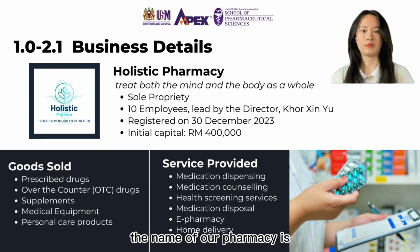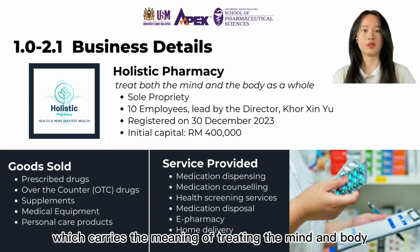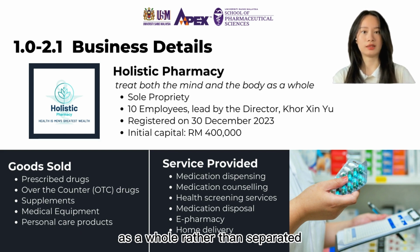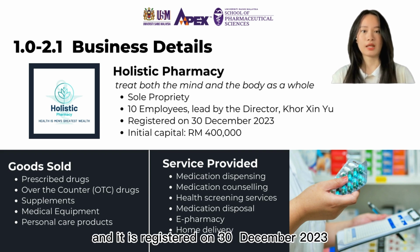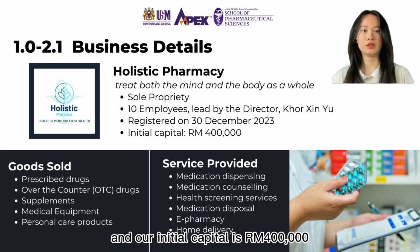The name of our pharmacy is Holistic Pharmacy, which carries the meaning of treating the mind and body as a whole rather than separated. It is a sole proprietorship with 10 employees and it is led by the director. It is registered on the 30th of December 2023 and our initial capital is 400,000 ringgit.